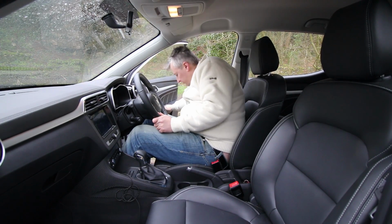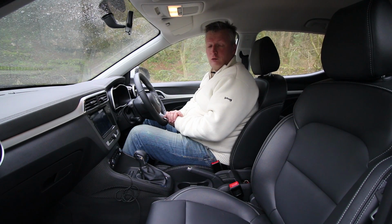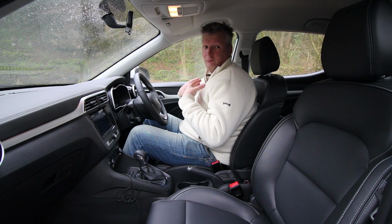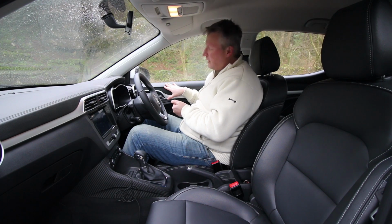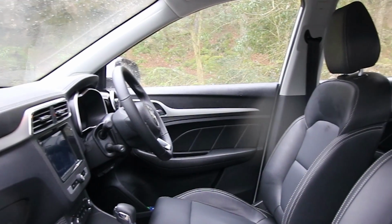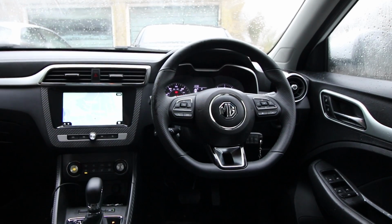Stepping into the MG ZS. Well, it's quite easy, but if you're not Michael's build, when you'll blow away in the wind and you're more like a power lifter like my build, or maybe too many cheese boards, well, yeah, it can be a bit narrow, but it's not overly noticeable. So once in the seat though, it's a very comfortable place to be. It's more like a cockpit as well.